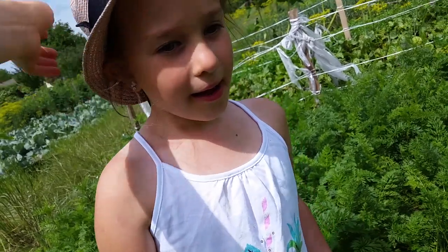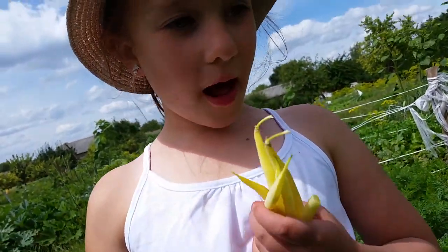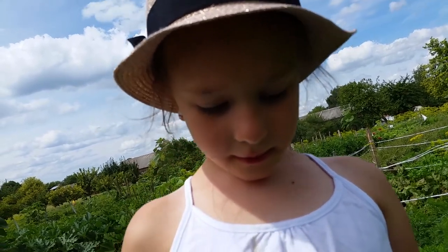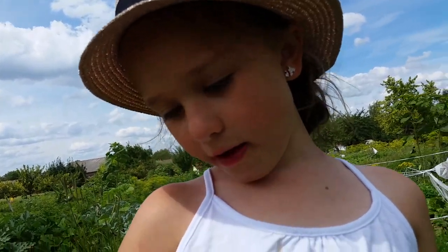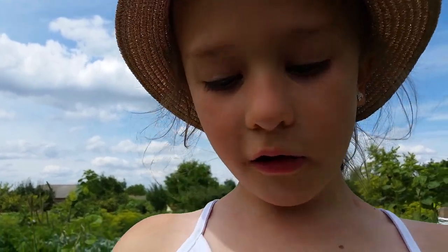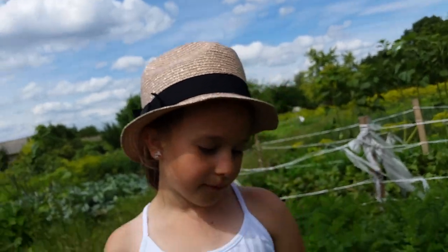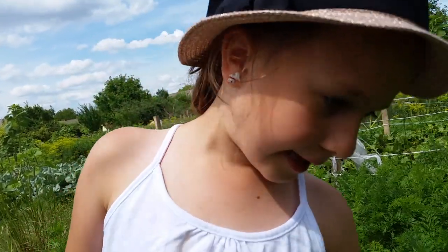And this is my Babcia and Dadek's patch from Poland. In English they're called Nana and Granddad, but I never call them that. I often call them Babcia and Dadek, because they might not understand what it is.